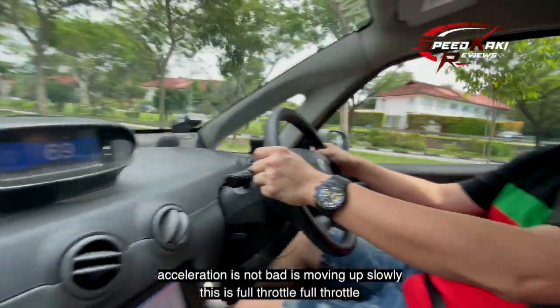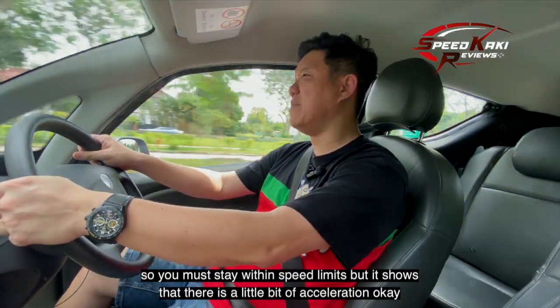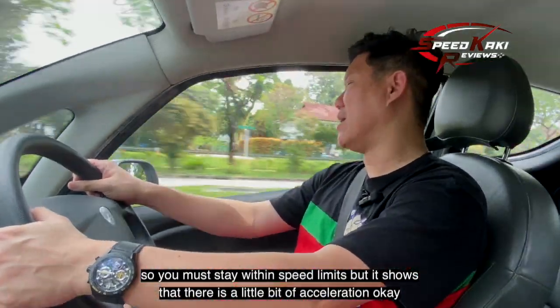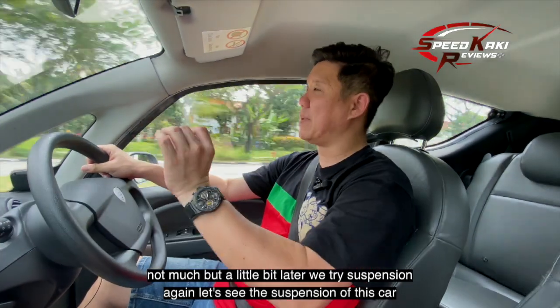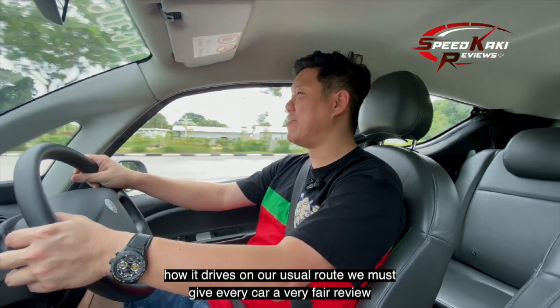This is full throttle, okay, again. So, must stay within speed limits, but it shows that there is a little bit of acceleration. Not much, but a little bit. Later, we try suspension. Let's see the suspension of this car, how it drives on our usual route.